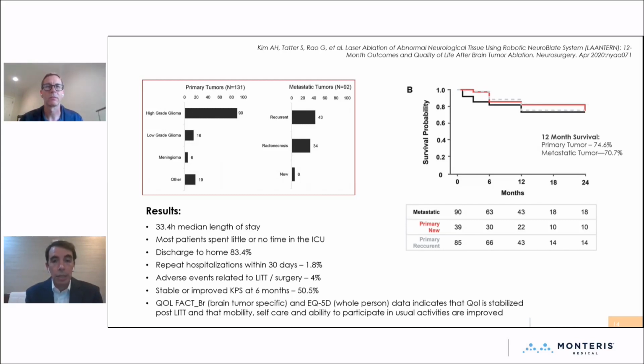The adverse event rate is low in patients treated in the LANTERN registry, 4%, with stable or improved KPS of 50%. And I think importantly, this study really allows us to look at quality of life data. Quality of life data is collected prospectively in this patient population, and we see stable quality of life based on the FACT-BR and EQ-5D, with improvement in patients' mobility, self-care, and ability to participate in activities in the 3 months to 6 months following laser therapy. So this is really important data that we can take to our patients and I think review in tumor board.